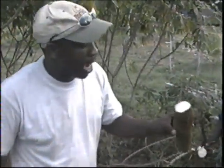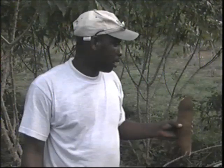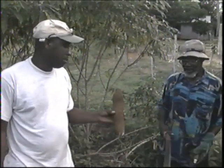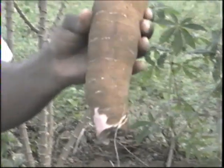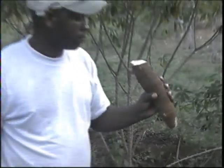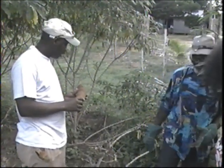We use this to make bammy and pancakes. Well, we'll be doing that later in the program. You can also just peel it and cook it, just like the yam. But this is more versatile. You can use this to make a lot more stuff. Very nice taste. We have to come back and dig that out next time. You can't eat that one though? No.